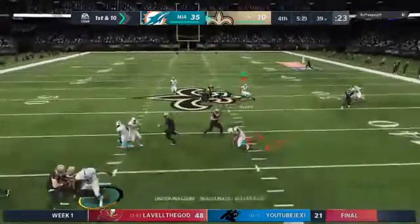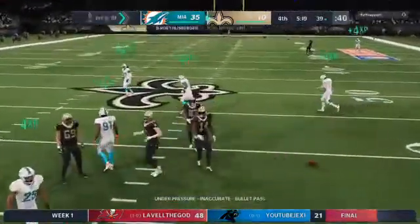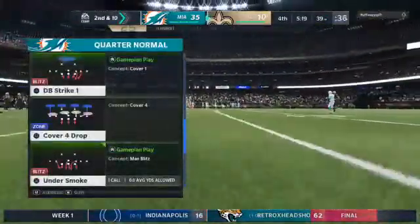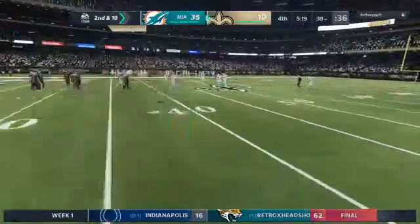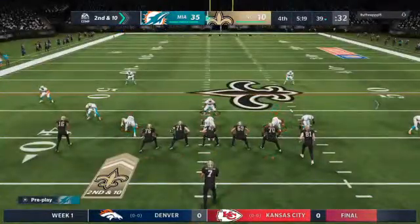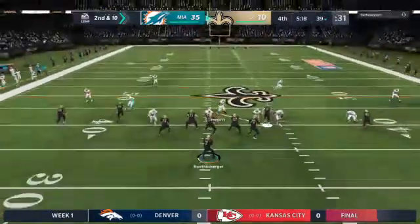Here's another 1st and 10. And the tip there altered the ball flight, and it falls incomplete. It'll be second down. Incomplete. At this point in the game, they've got to continue to try anything they can. They're still working at it, even though this one feels like a lost cause.